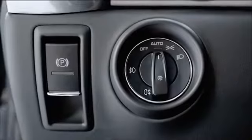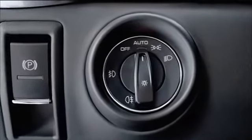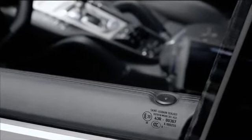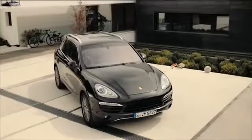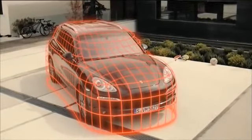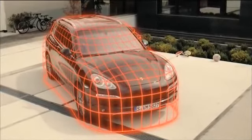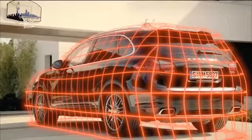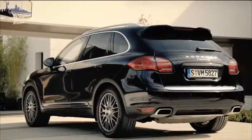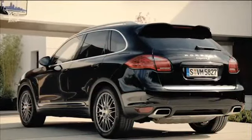If the light switch is set to auto, when it's dark, the Welcome Home function will light your way to your front door, for example. The interior monitoring system will also be activated. This theft protection system ensures that all four doors, the engine hood, tailgate, interior, and any trailer are secured. The interior monitoring system must be temporarily disabled if people or animals are staying behind in the locked car.